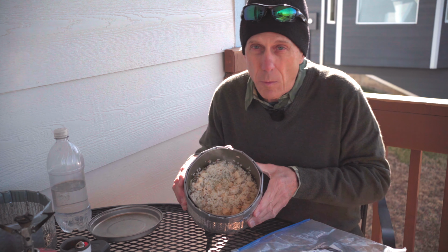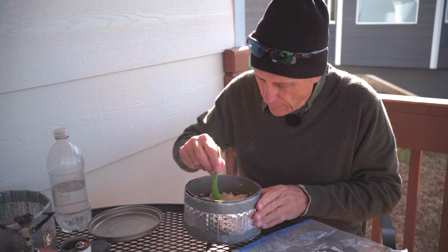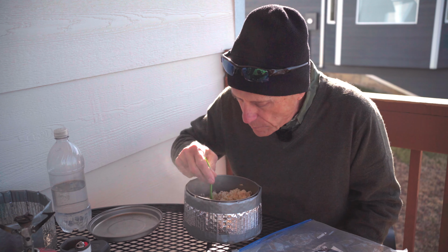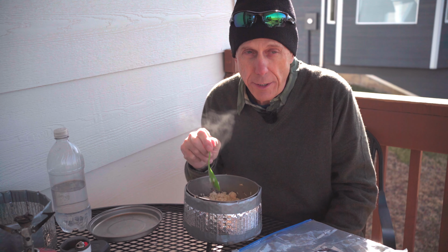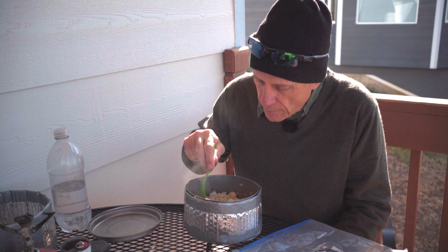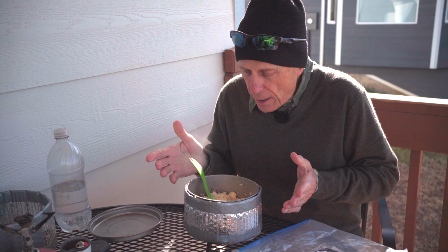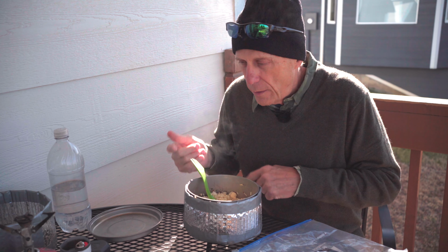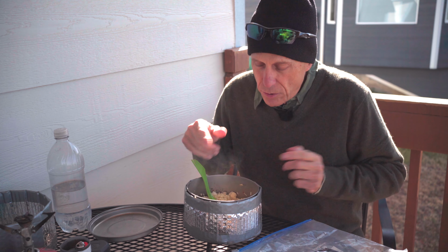Nice and hot. Most of the water is absorbed. It's cooked just right. Steaming hot. Just a little bit of water in the bottom. When you're cooking rice like this, there's one or two things going to happen. You're either going to have a little extra water, or the rice is going to stick and burn. You don't want the rice to stick and burn. This will be really easy to clean because nothing's stuck. I can just get some fresh water and a drop of soap and get some leaves or grass and scrub it clean.